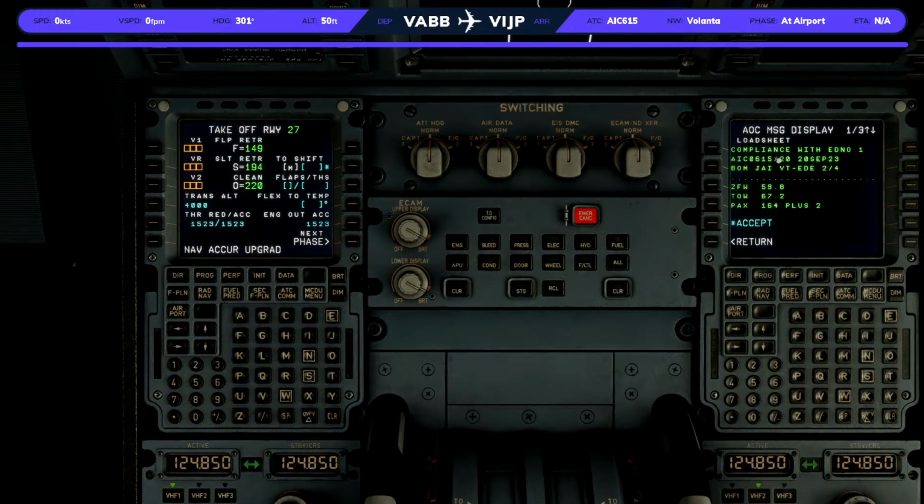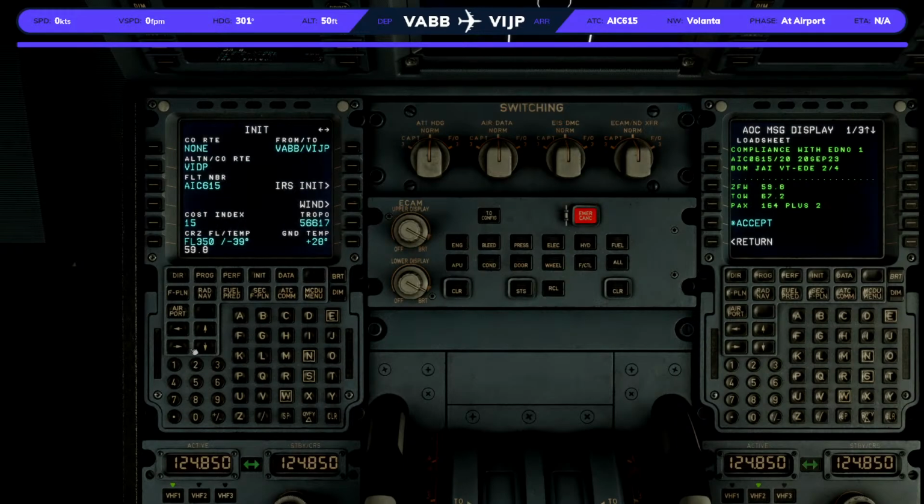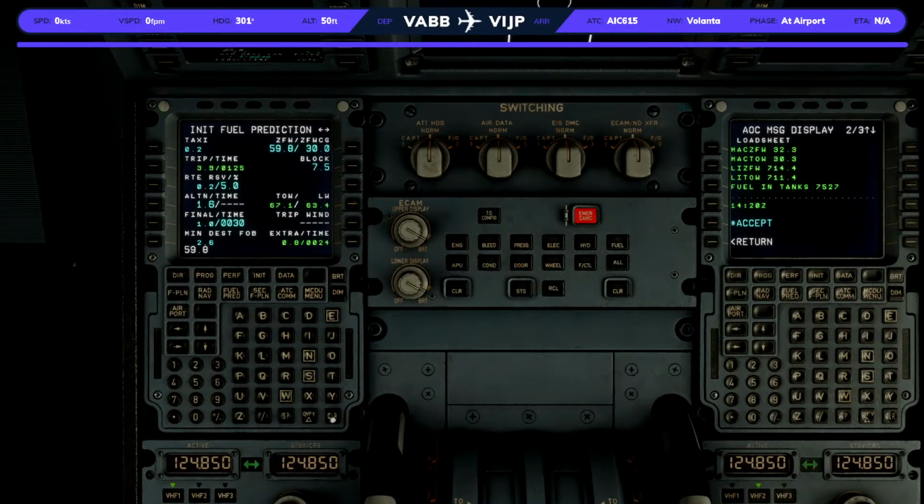There it is. It does take a sweet time. Edition number 1 for AIC 615 on the 20th September 23. We're going from Bombay to Jaipur. The crew is 2 by 4, that is 2 crew, 4 cabin crew. Zero fuel weight is 59.8, and the CG is 32.3. Oops, I forgot a slash in between. Departure fuel is 65, acceleration 75, giving us a takeoff weight of 67.2 versus 67.1, so we can accept the load sheet.